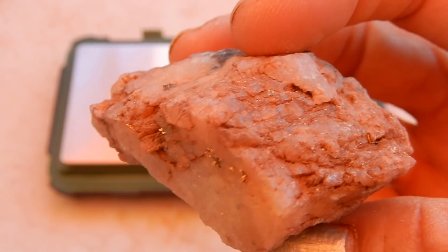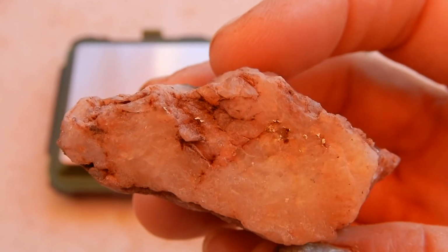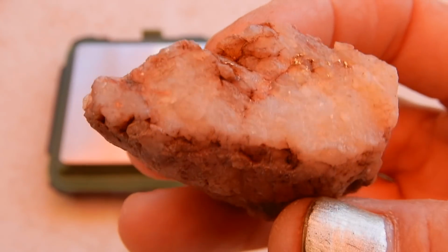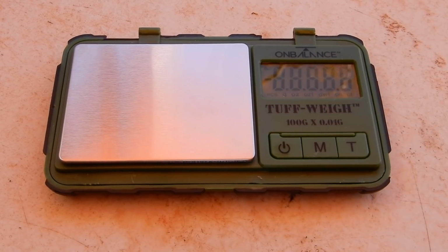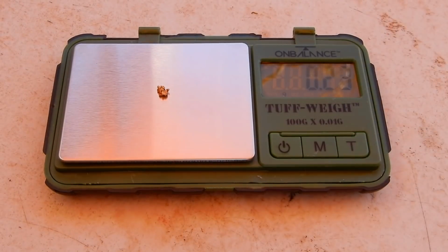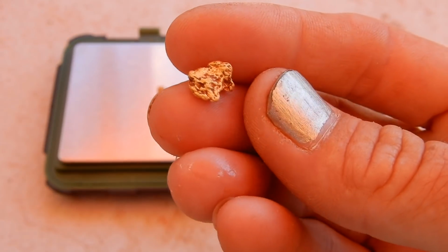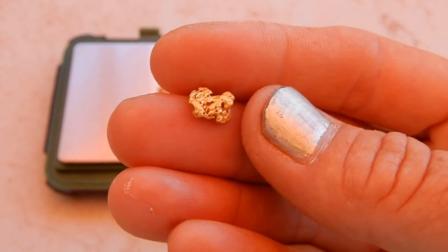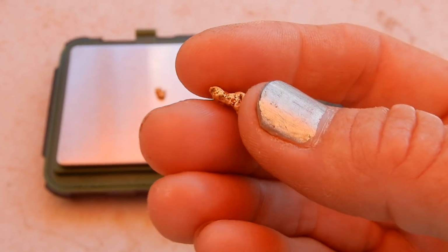I think it was straight off the reef there. Yeah, you can see the rough bits of gold in there. It looks really, really nice. So I had 2 nuggets. I'll start with the smaller one. 0.2 of a gram. That was a really, really rough bit. And then I got this one here, which is a little bit more worn and also bigger. So yeah, I'm thinking this one here might be a gram.